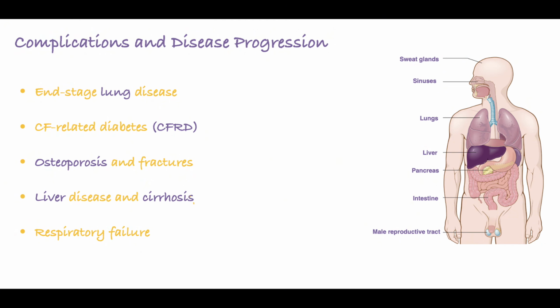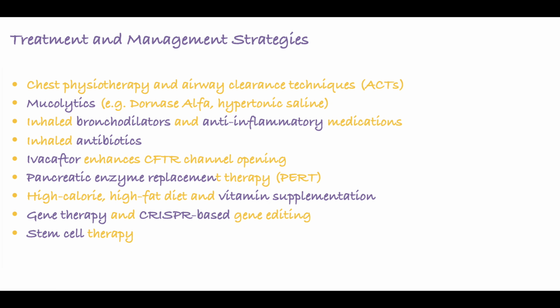Thanks to advances in early diagnosis and therapy, the median survival age has significantly increased, now exceeding 40 years in many countries. CF treatment focuses on slowing disease progression, managing symptoms, and preventing complications. One of the most critical aspects of CF management is keeping the airways clear.